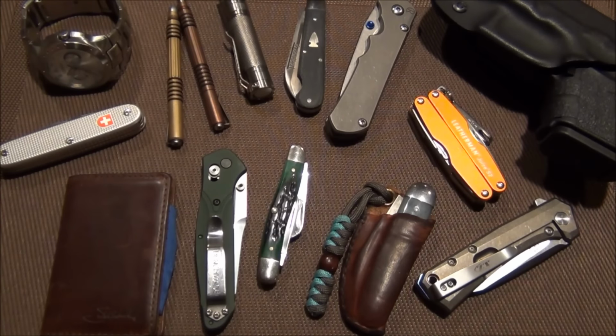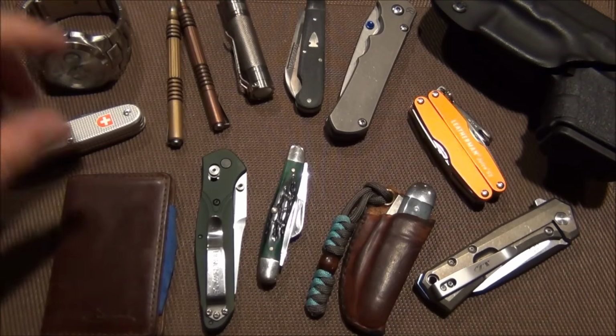EDC. And this is a selection of what I choose from every day. So it really kind of depends on my mood. It kind of depends on where I'm going and what I'm going to be doing. But this is what I typically rotate through. So we'll just kind of go through here.